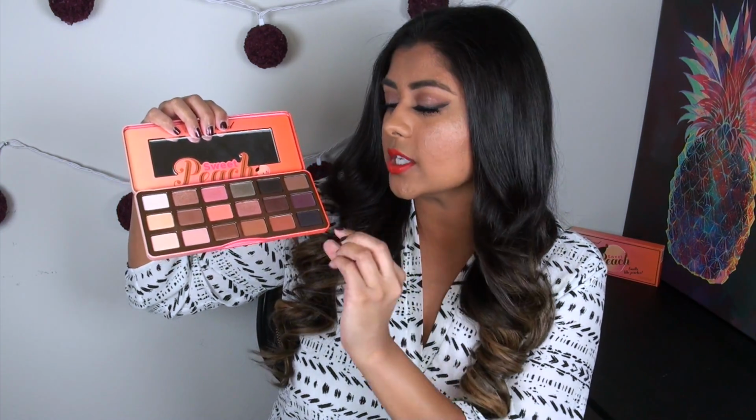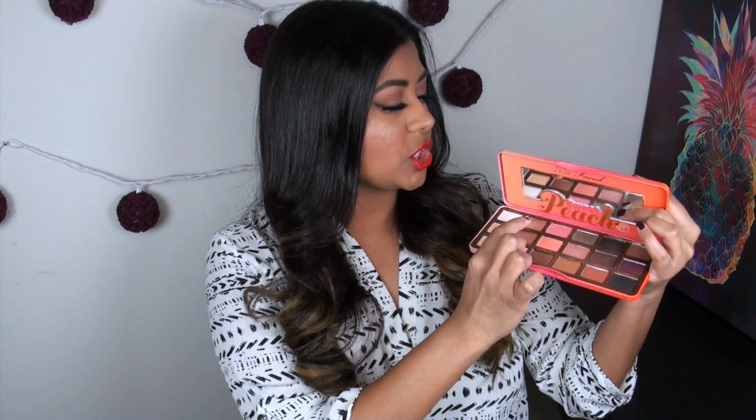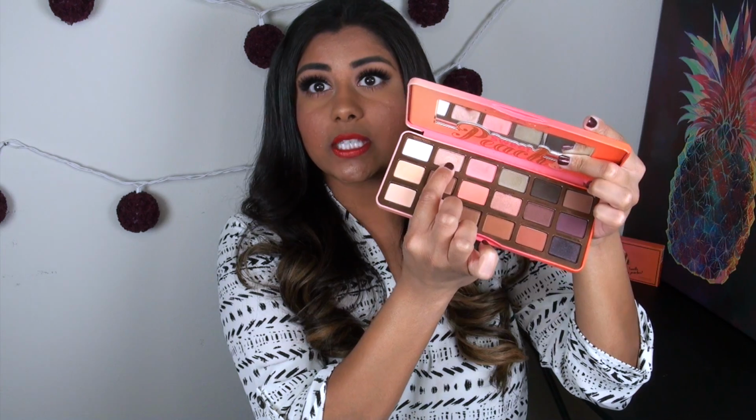Now, it could be my skin tone because I feel like the majority of these colors are medium to light. You're not getting too many very, very dark colors. I know I have colors that look exactly like the majority of these in my makeup stash. The better colors in this palette are definitely the ones that have that shimmery, shiny finish. So for example, Luscious is really nice.